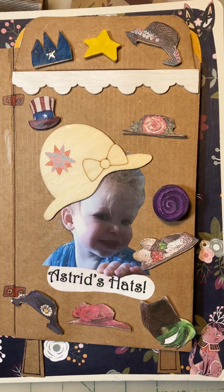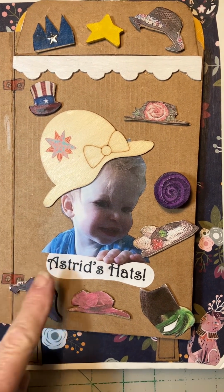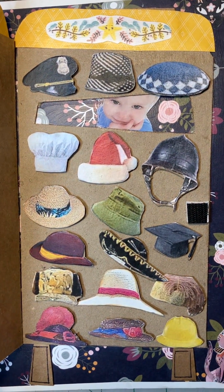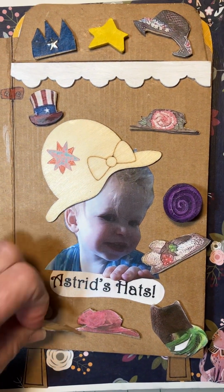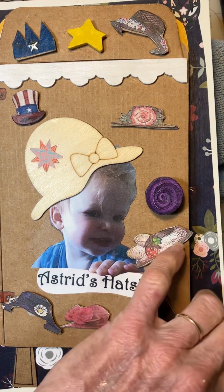This is a little book I made for Astrid called Astrid's Hats. And you can see all of the hats here. You open up her little wardrobe, and there's lots more hats. And there's Astrid peeking out. And they are all removable. They have little Velcro tabs on the back, so they can be used all throughout the book.